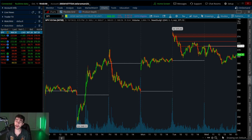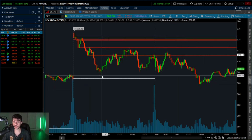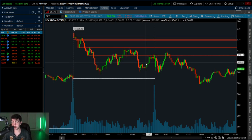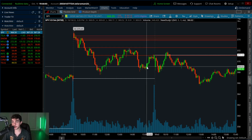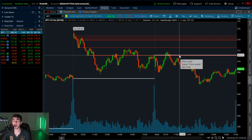Now, if we start breaking above 369, it's going to start to flip bullish. So for the bulls to remain in control for tomorrow, what would need to occur is you would need to see 368.50 react to support, and you would need to see a strong break above 369. If you see a strong break above 369, it'll be on track to go to 371.